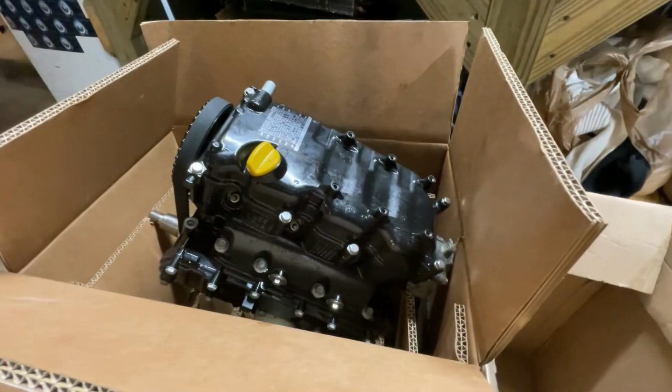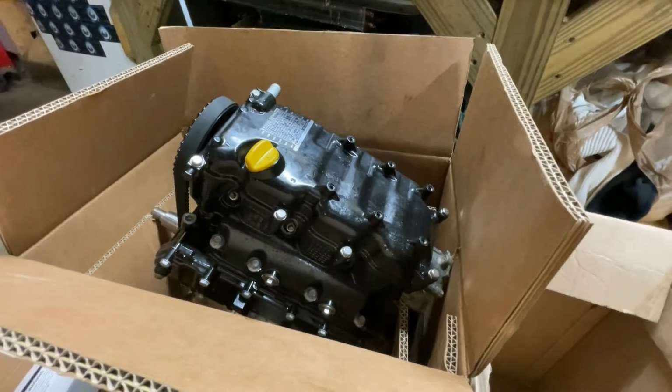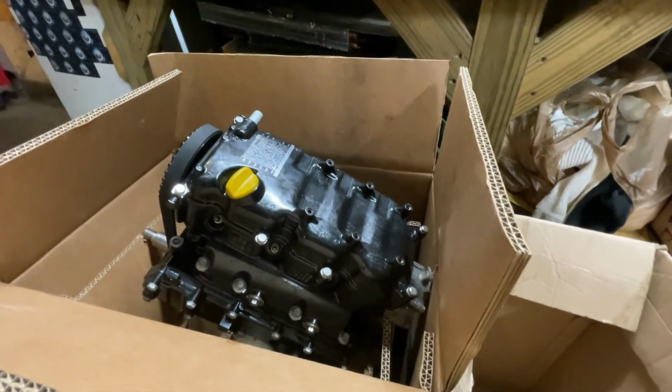Look at that motor. That's all mine, baby. I'm going to take that apart. It's going to be beautiful. I might even make a video about that.